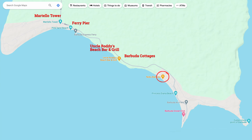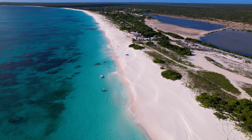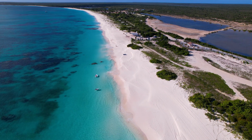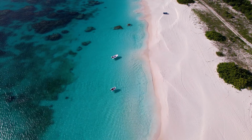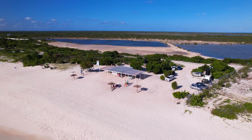They're on the beach. Then if you continue further down south, you'll stumble upon Princess Diana Beach, and that's one of the most wonderful, beautiful beaches on the island. Nice. I think one of my favorite. The water again, crystal clear, white sandy beach. There's a little bar there as well. You can get some drinks.